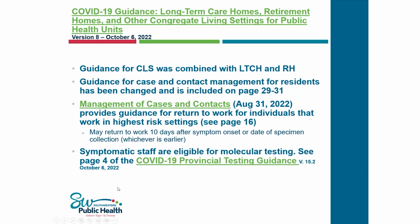One of the other questions I received before the workshop was related to eligibility of staff for molecular testing. That guidance is a newer guidance document. It was revised and made available on October 6th, and it is called the Provincial Testing Guidance. On page 4, it outlines that staff that work in a highest risk setting, which a congregate setting is considered, are eligible for testing. From time to time we've had to do some promotion with our COVID testing centers to provide them with a little bit of guidance as to who should be included in their testing criteria. So if you feel that some clarity needs to happen with some of the testing centers, please let us know and we can do some advocacy on your behalf if you are running into difficulties with testing.